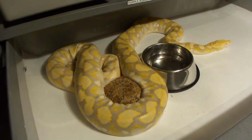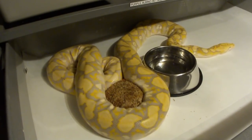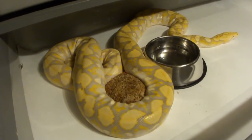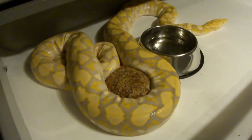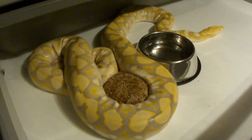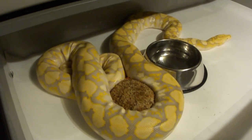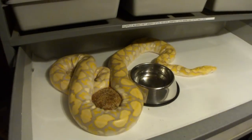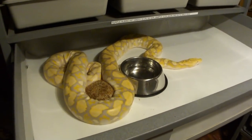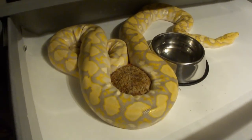So I kind of wanted some in the middle, some that were big snakes, but not big enough for one person to handle. And that's kind of why I got into these dwarf and super dwarf mixes here. And he's about as old as Lucy, but with the super dwarf, he's definitely smaller. You can see he definitely doesn't have the body mass of Lucy.